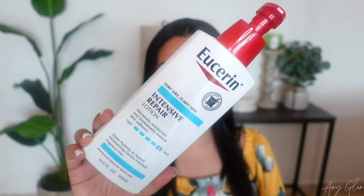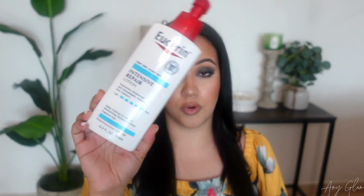I'm going to share this lotion with you guys because I am obsessed with this. This is the Eucerin Intensive Repair Lotion. This thing right here will make your skin look like a glowing goddess. It feels like it has oil in here. You have to get the Intensive Repair for very dry, flaky skin, because they do have different types.